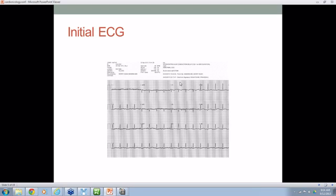I apologize for the small image, I tried to make this bigger last night, but this is the EKG that she had. Can anybody give a reading on this if you can see it very well? I apologize for the wavy baseline. Hey, David Slotsky, what do you think of her EKG, David?